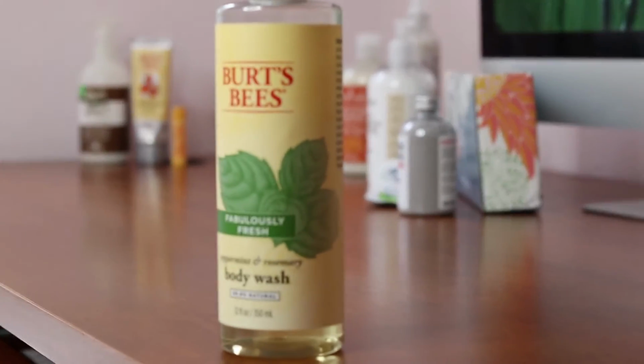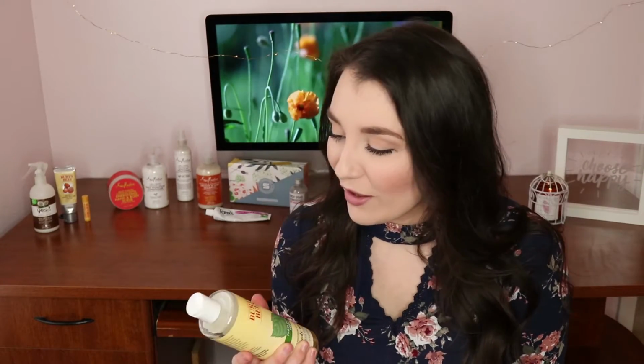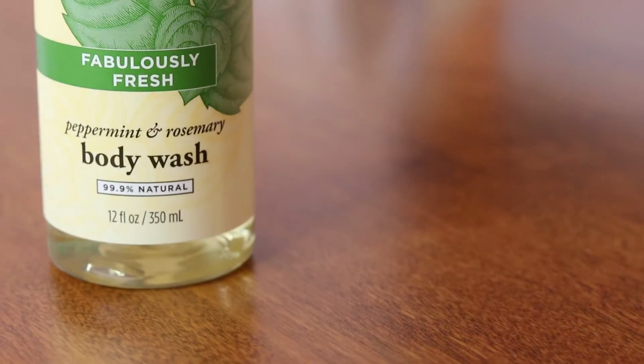I love this stuff. So the final Burt's Bees item for today's video is the Burt's Bees Fabulously Fresh Peppermint and Rosemary Body Wash, and this is 99.9% natural as well. This stuff is such a favorite of mine. I think I had this in my January favorites video. I have about a third left, so it's lasted me quite a while. It smells so bomb. It's such a great alternative to Bath & Body Works because it's so dang natural, and I'm so happy that I actually found something that smells bomb, lathers well, and is super natural.